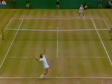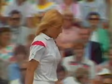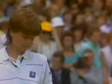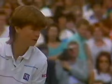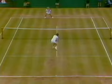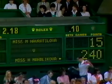Thirty, 15. 40-15. Now that's an unusual shot for Martina to miss, and obviously a little bit angry with herself there. A backhand volley pass is one of the very, very good shots indeed. Mandlikova leads 3 games to love, first set.